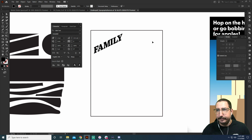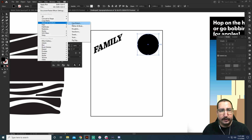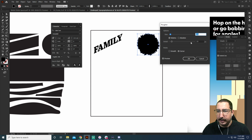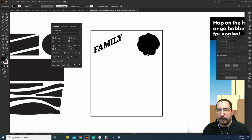For there, we'll add some little accents, but I really want to jump into this kind of bubble over here. So this bubble right here, let's go ahead and make our circle. Now what we can do is we're going to make this a kind of a weird wobbly circle by going to Effect, Distort and Transform, and go to Roughen. We're going to set the detail very low so we can get some cool wobbles. And then we're going to set this size to like 1. There we go. Take this down to maybe 3. There we go. Get some really weird blob. All right, we're going to go to Object, Expand, and now we have this weird blob over here.